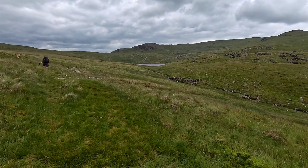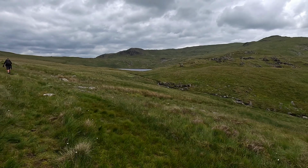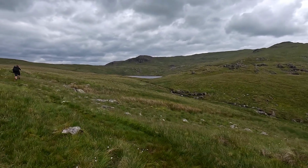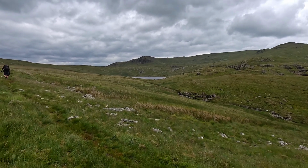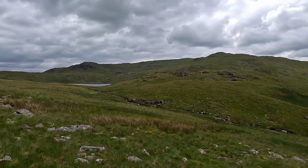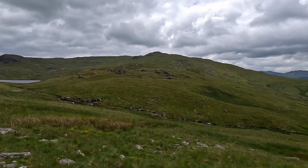So you can see Blea Tarn peeking out now, where we're heading for, and that is Standing Crag behind. Now we have done a route up to Ullscarf from Standing Crag from Thirlmere earlier in the year, so you can check that out. We'll be heading up that ridge line there onto Coldbarrow Fell or High Saddle.